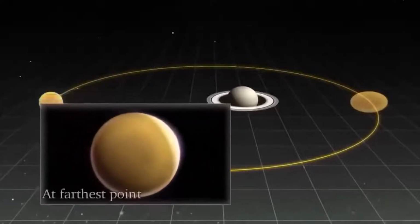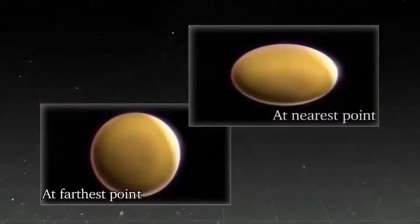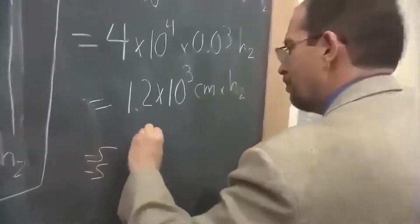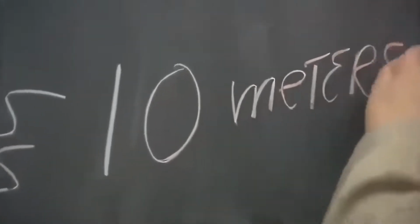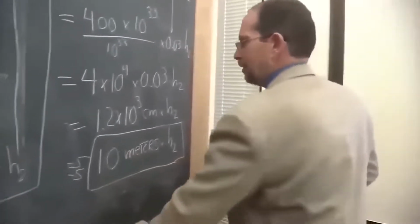At its farthest point from Saturn, Titan is almost perfectly spherical. But at its closest point, where Saturn's gravitational pull is the strongest, Titan grows fatter. Its diameter alters by as much as 10 meters. Lunine says that Titan can transform so dramatically because internally it is not made entirely of solid rock.